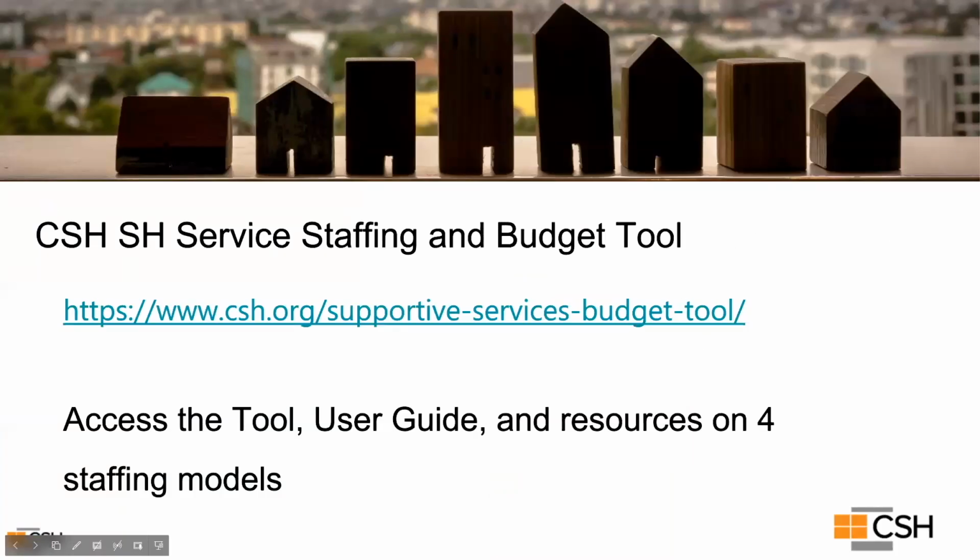Okay, so I'm going to walk through the tool that's been created. And for those of you that have maybe been in one of our previous webinars, we've had this tool for a couple of years.